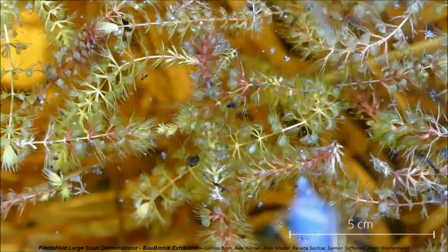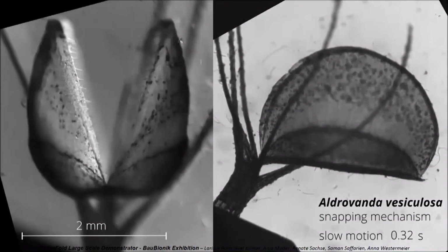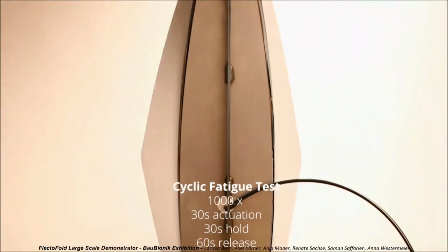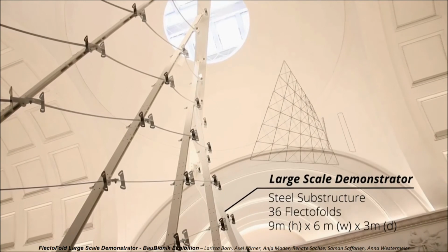And this led then to this large-scale demonstrator, which was designed and constructed by my colleague Saman Safarian, which can be seen right now in Stuttgart at the Natural History Museum. There's an exhibition about biomimetics in the building industry, which goes till May, if anyone is interested.